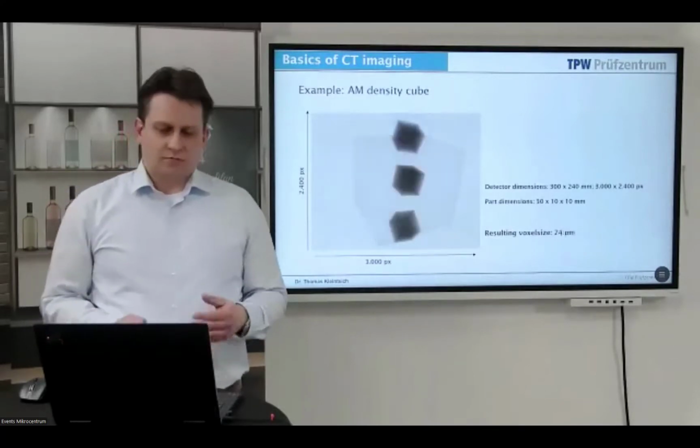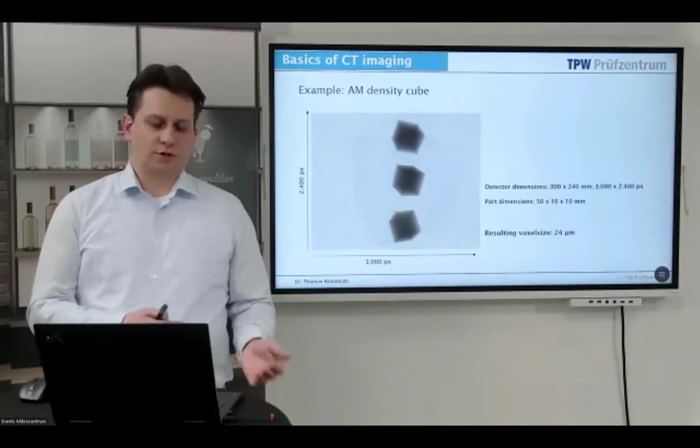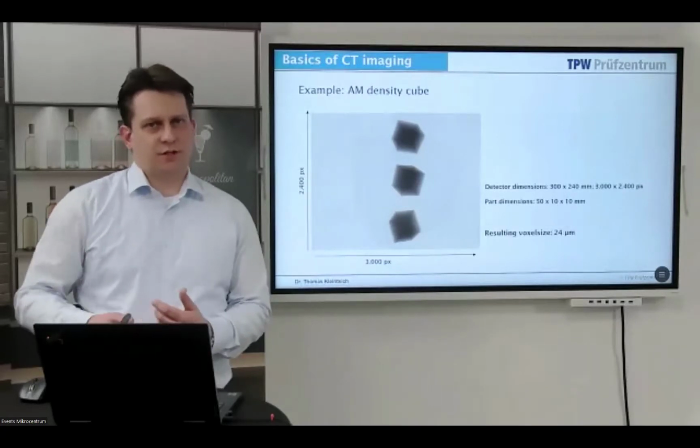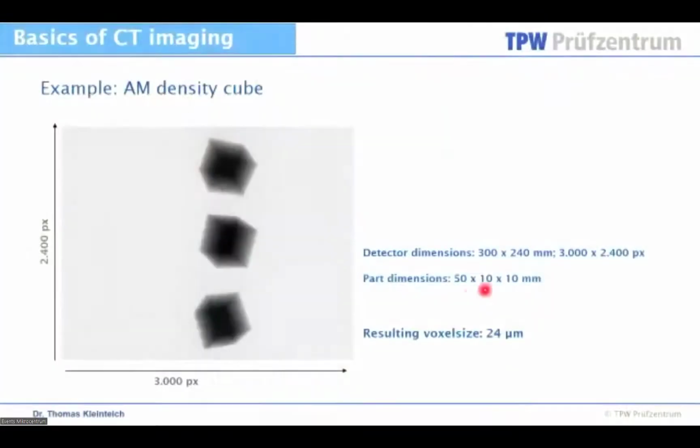Sometimes customers say, well, I don't need to have a 7 micron resolution. The resolution can be worse, so the voxel size can be higher. We actually could place 3 samples in the same scan, then virtually increasing the part dimension. So instead of 10 by 10 by 10, in one dimension it would be 50 with some gaps in between. And then the resulting voxel size will be 24 micron. It's the same machine, the same detector. I just zoomed further out here, have a wider field of view and can fit more samples into it, but at the expense of having less spatial resolution in the resulting data set.